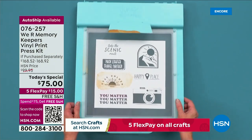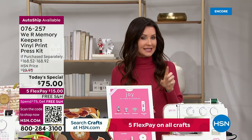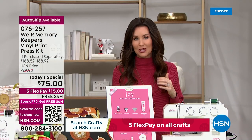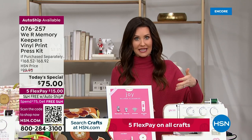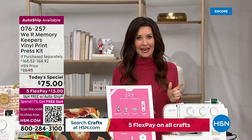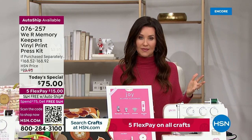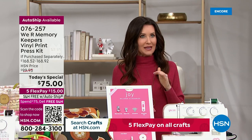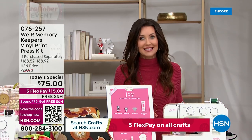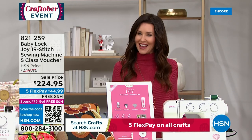It comes with the ink. It comes with the cutouts already. It even comes with three of the screens, and most of you are putting it on auto ship because when you see what you will receive every 3 months, that's the way to go. You're gonna definitely wanna take advantage of that. This is the only place that you can get it. When you can get it, probably in 2023, it will be just the machine. If you purchase it separately, $168 worth. So many of you are picking it up today for $15 on any credit card.